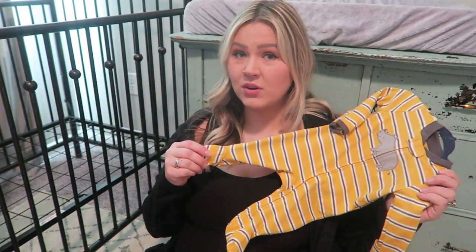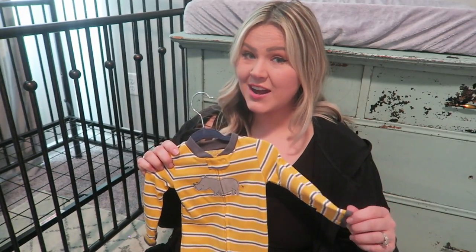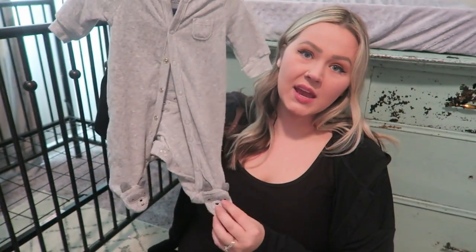I tried to get more stuff without feet just because I know that he will probably be longer if he's not as girthy as Kaya, as chubby as Kaya. I think he'll still be just as long. This was a hand-me-down from Kaya.